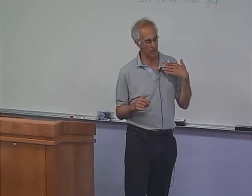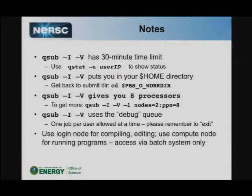Some notes. qsub -I -V unfortunately has a 30-minute time limit. What that means is you're going to get 30 minutes and then it's going to log you off very unceremoniously in the middle of whatever you are doing, editing, running, looking at a file, whatever. It's going to dump you back onto the login node. And it actually takes about a minute to do that, but there's nothing we can do about that. So you can use this command to see how much time you've got left: qstat -u, whatever your user ID is, train1.